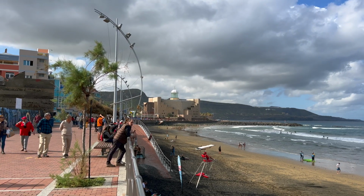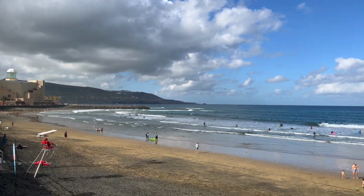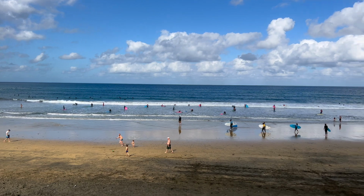On the other side of the beach, next to the beautiful auditorium, the waves are bigger and the surfers are flocking. If you look carefully, you will see Petia.